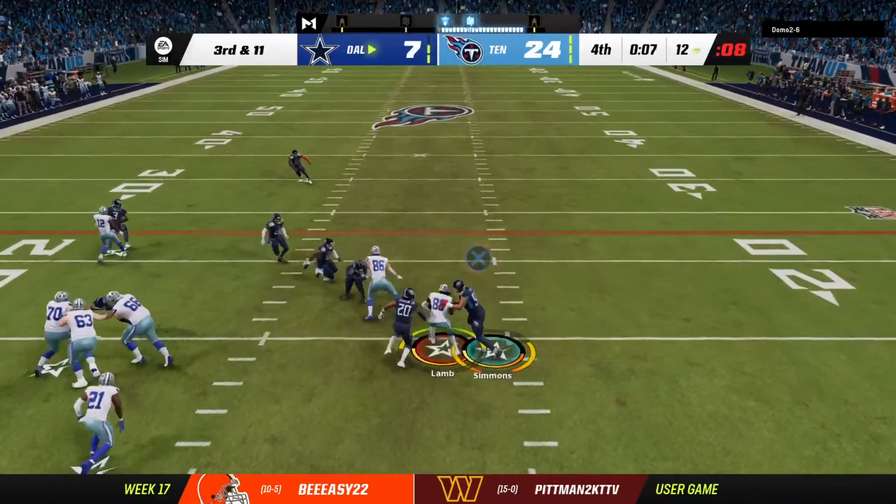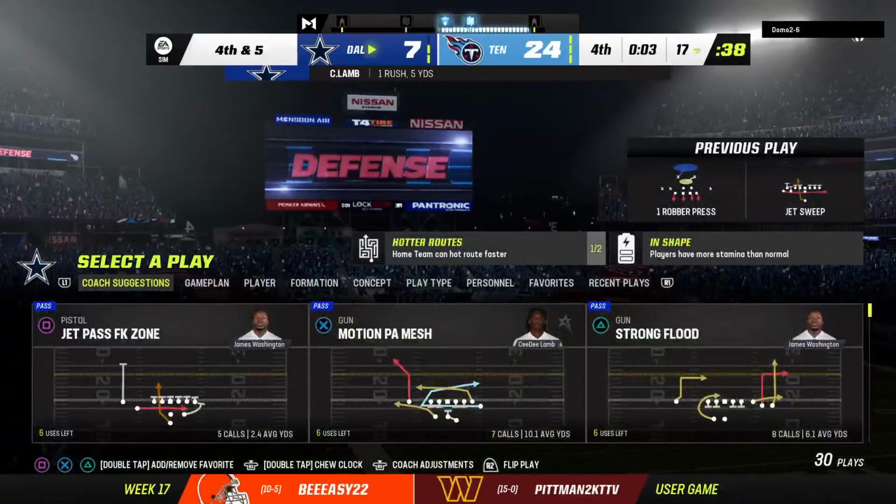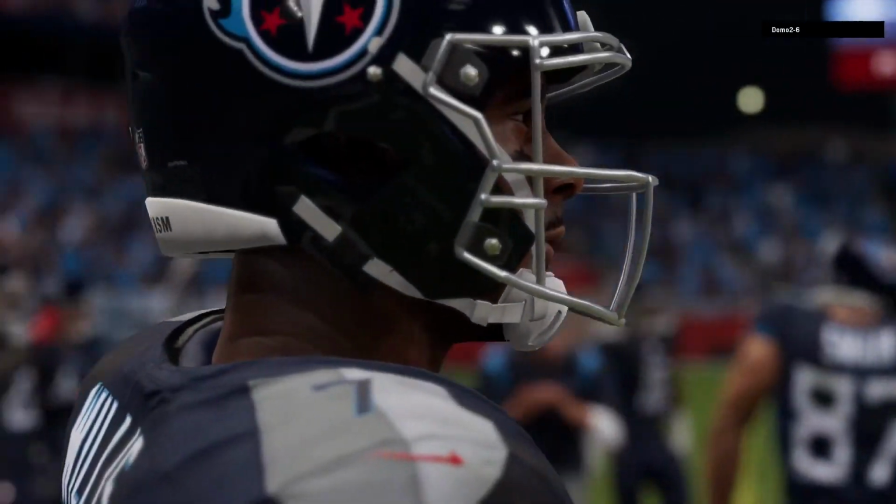They're going to try the jet sweep on 3rd and long. And he'll only get this to the 17, well shy of what he needed. It's a gain of 5 on the play, and it'll bring up a 4th down.